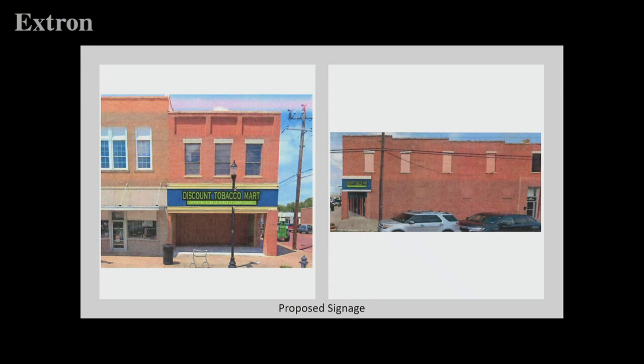And then if they wanted to add light fixtures, they'd have to come back before all of you, yes. Okay, any other discussion? Have a motion? I move that we approve the request for a certificate of appropriateness to add signage both in the transom and on the windows for 501 West Main Street.